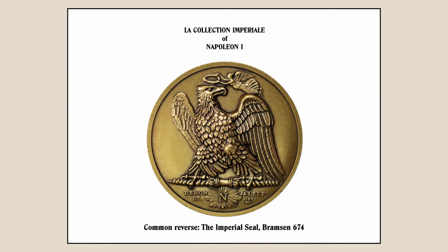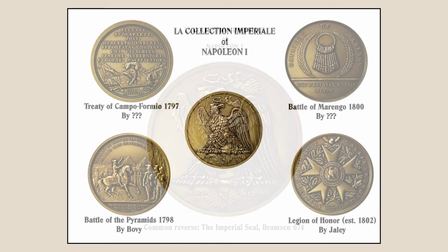The common reverse of this collection is the Imperial Napoleonic seal, with the Imperial Eagle atop a lightning bolt and being crowned in laurel wreath by a winged victory. The earliest medal I found with this design is Bramson 674, and it's dated 1807. And you can see the engraver's mark, Joly, Fessett, 1807. Now for the fun stuff.